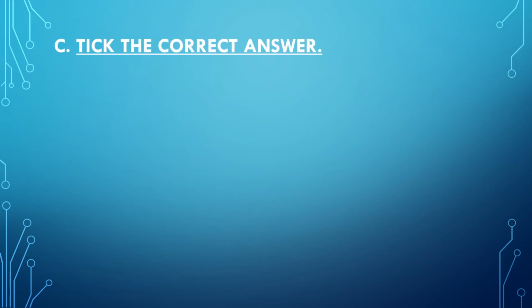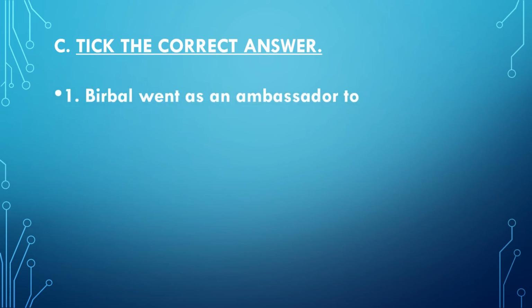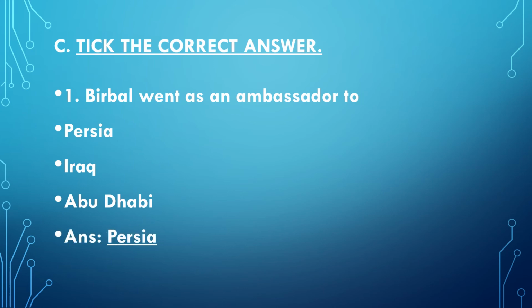Let us see exercise C. It says, tick the correct answer. I'm sure this one is very, very easy for you. Let's go ahead and do it. Birbal went as an ambassador to, there are three options given to us. First option is Persia, second option is Iraq, and the third option given to us is Abu Dhabi. I'm sure you all know this one, isn't it? It is given in the title of the story itself. The correct answer is Persia.